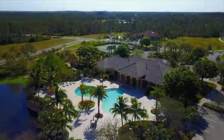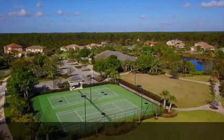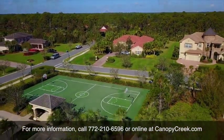The Creek Club is the social centerpiece of the community, featuring a state-of-the-art fitness center, a resort-style pool and spa, kids' playroom, gathering room, and kitchen for events and parties. Next door are basketball and tennis courts for a friendly game with neighbors.